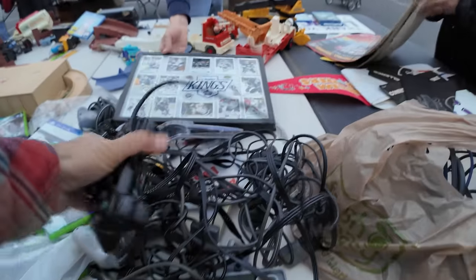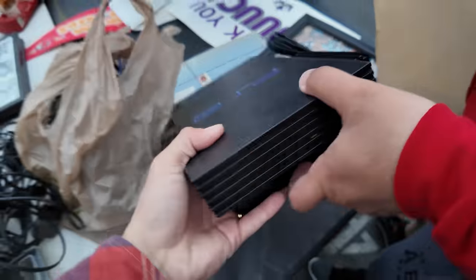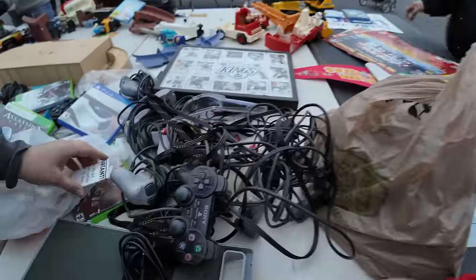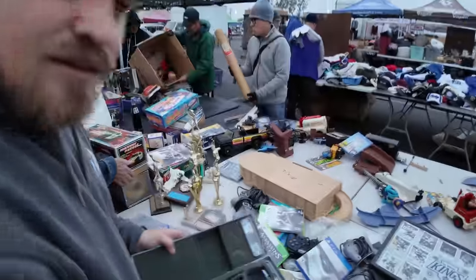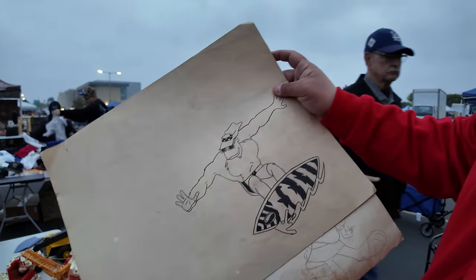Okay, also, what are the odds that I literally just got a PS2 box the other day and was like, man, if only I could find a PS2 in the wild to complete it. Just like that, I have it. And it looks like there's going to be controllers for it as well. Look what Gabbo just found.